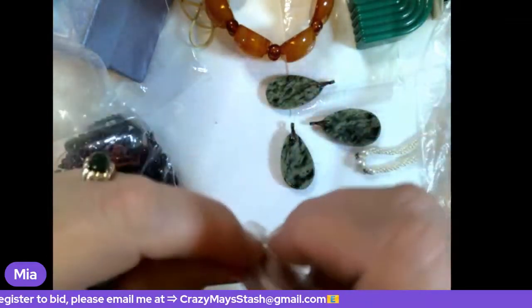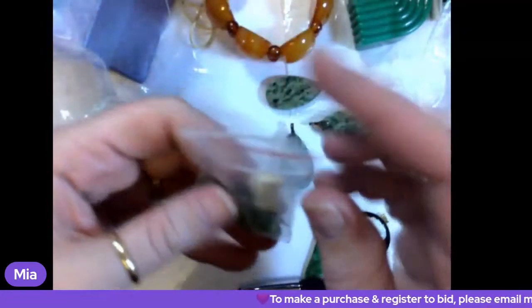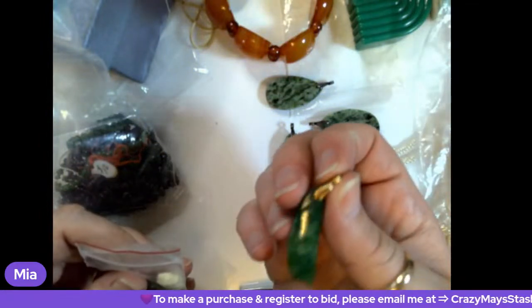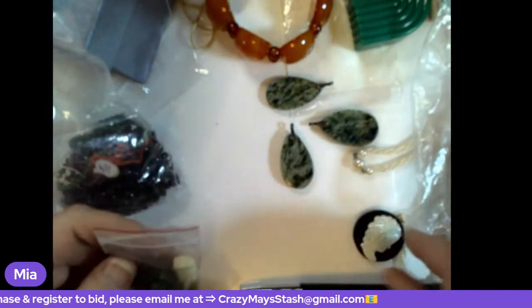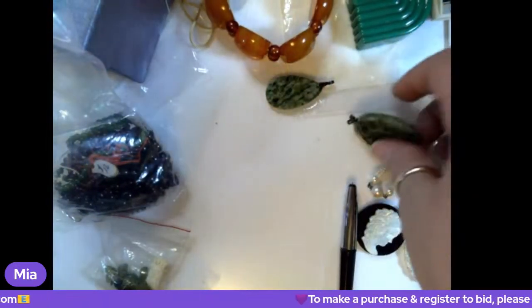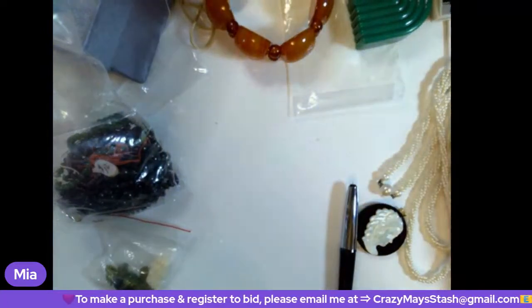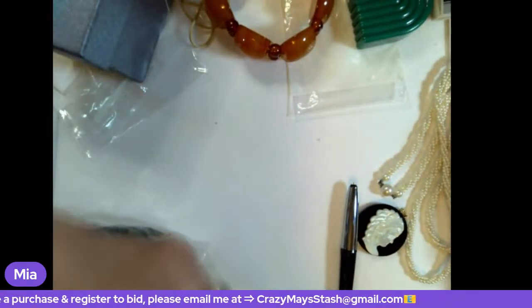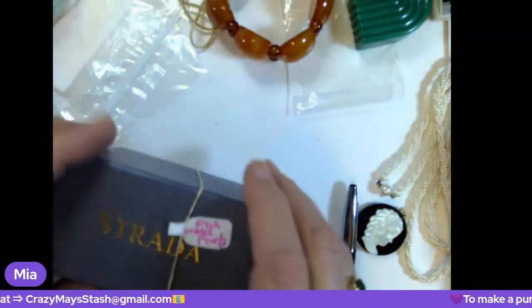Let's see, I'm gonna put these back in here. I wonder if he was gonna drill holes in those little peridot. I think I'm gonna keep this one out because I think that's gold. Then these three things, I don't know what kind of stone that is. These are pretty cool. All right.